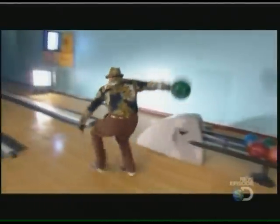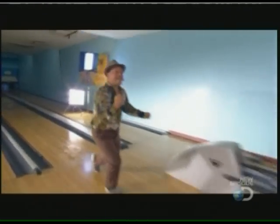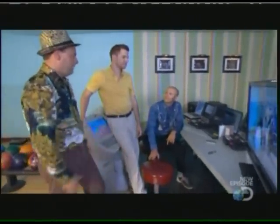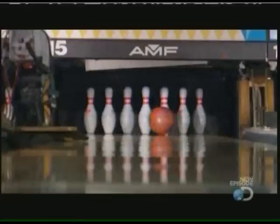Here's the release, and the secret to Matt's mediocre performance. What are you using the cigar for? It's just counterweight. Helps to keep me perfectly balanced. No comment.